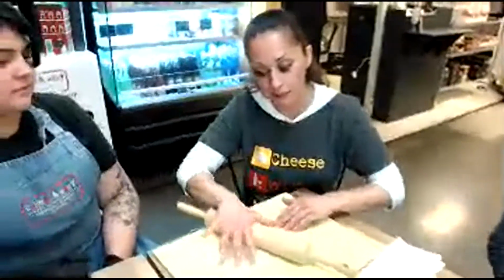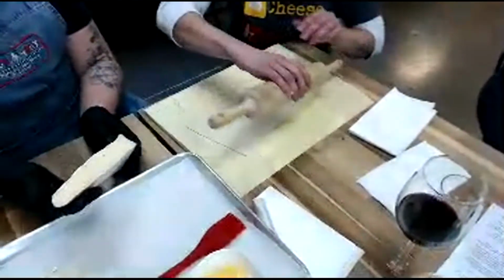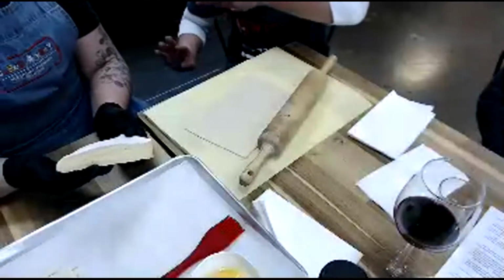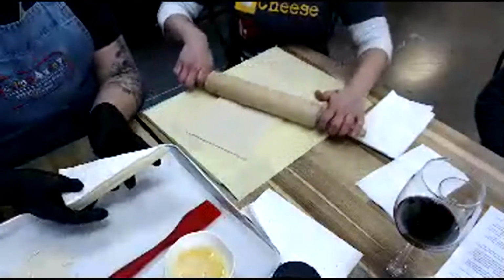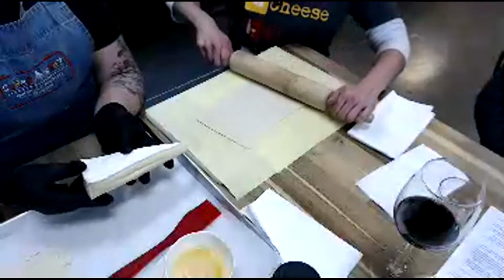Most of the time it's going to be a jam. Brie goes well with any red fruit, really anything that is sweet or savory. It's up to you whatever one you want to use. What we did was just rolled it out big enough to fit our wedge of Brie that we have here.